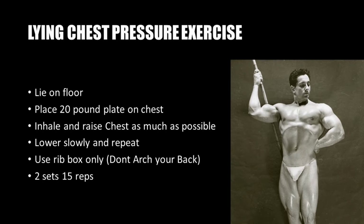You're going to lie on the floor, and what you do is you place, for example, a 20-pound plate on your chest. If you want, you can put a towel underneath. And you inhale as you breathe in. You want to raise your chest as much as possible. It's actually going to strengthen the musculature around the rib cage too.